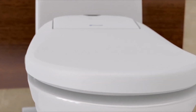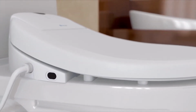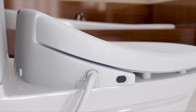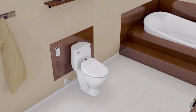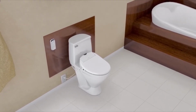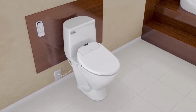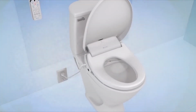Brondell Swash Bidet Seats fit 98% of residential toilets and are easily self-installed onto your existing fixture, no plumber or professional required. All that's needed is a standard GFI electrical outlet in the bathroom. Create a spa-like experience in the comfort and privacy of your own home. Now let's explore the Brondell Swash 900 and 1000.